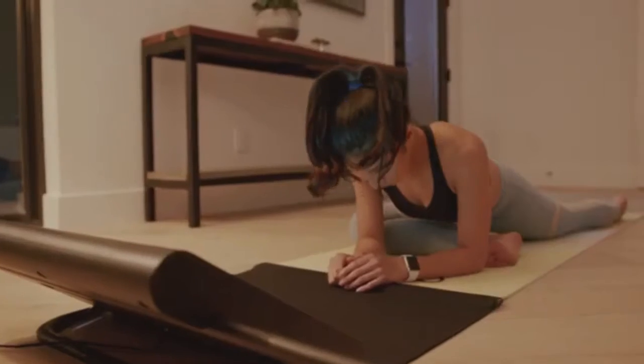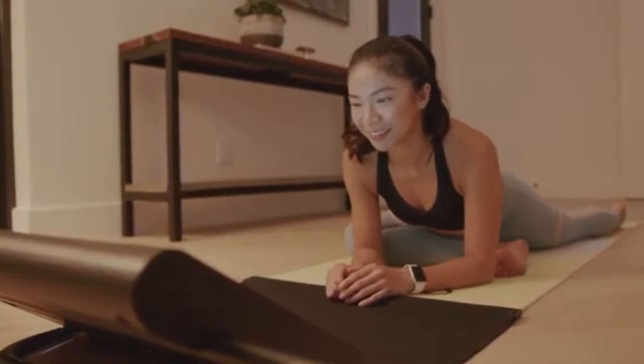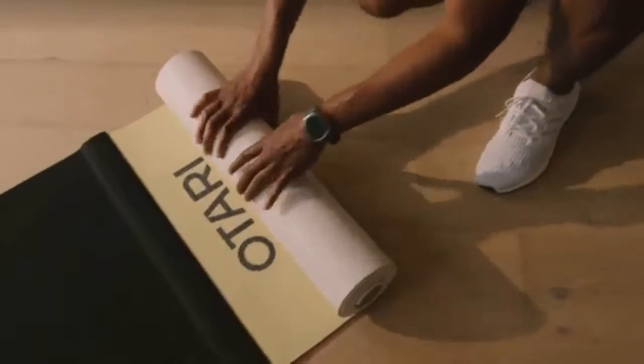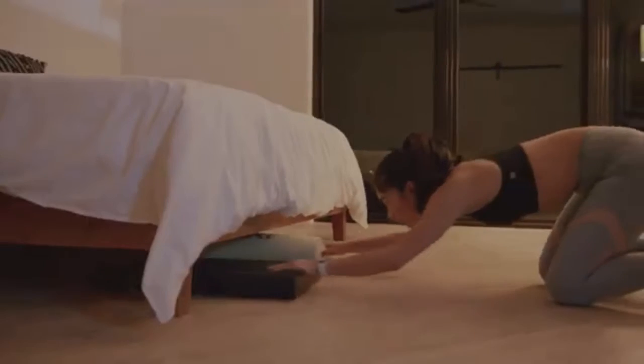It's a personalized studio experience with the analytics you need for guidance and motivation. Personalized, portable. A journey that's uniquely yours with Otari.